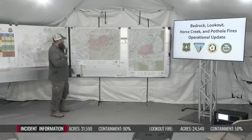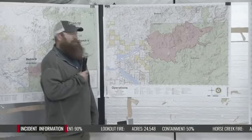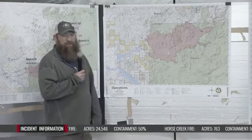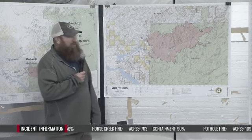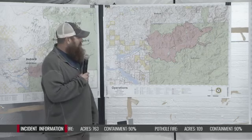We'll go down to the Bedrock Fire here. Things are pulling together there. It's pretty much in repair status. We've downsized that to just a north repair and a south repair group. Today and from here on out, we're just going to continue to put the roads back together and take care of any suppression repair we need to. And that's going to be an ongoing action for probably another week or so.